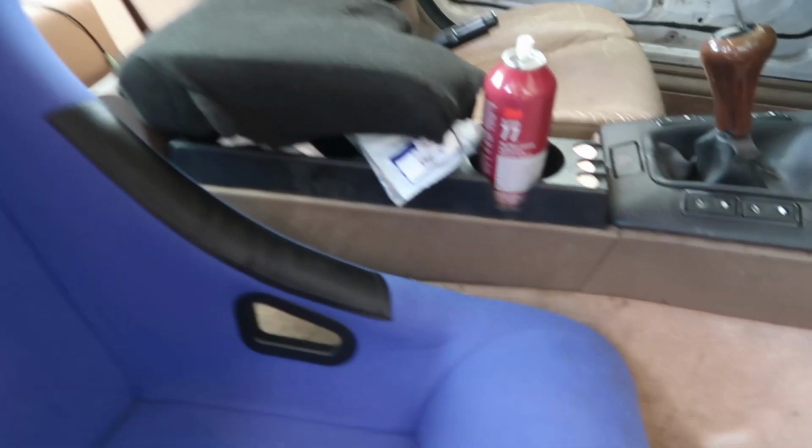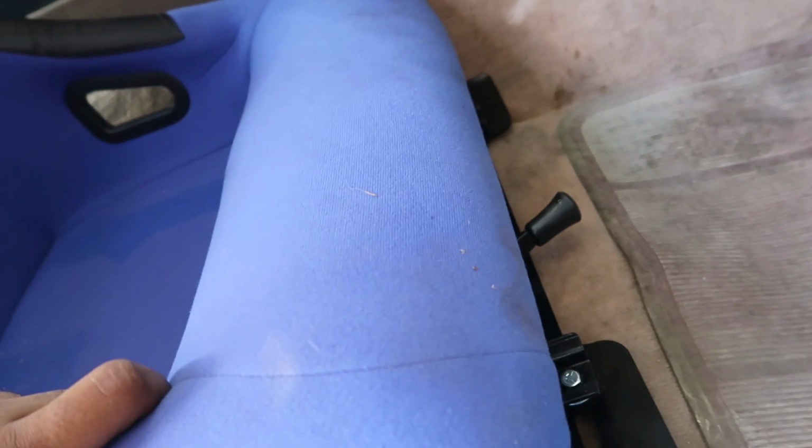So too far to the right and you're looking too close on this side, too far to the left and you're looking too close on this side. So you just want to find the perfect medium, which actually might just be the middle for these seat rails.